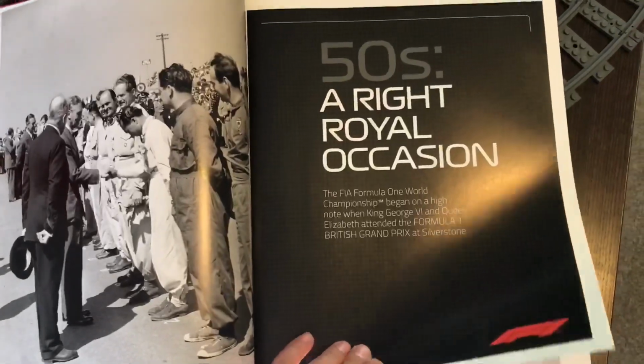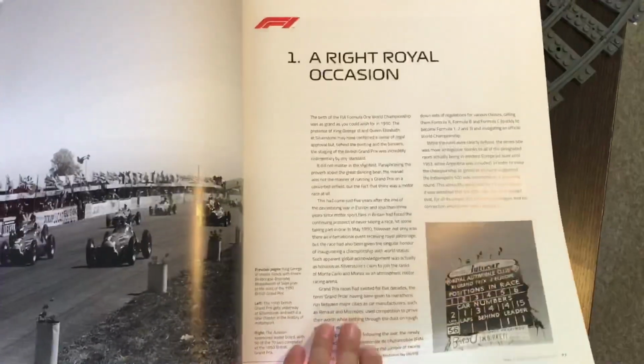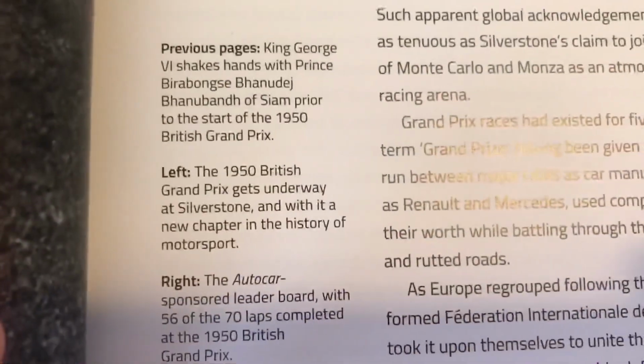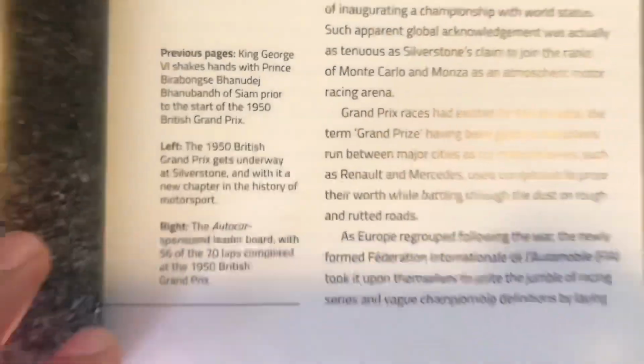Now we start in the chapters. These have lots of interesting pictures, and yes, they do get colour as the centuries progress, and they have little captions for all of the pages with pictures on them, which is really nice.